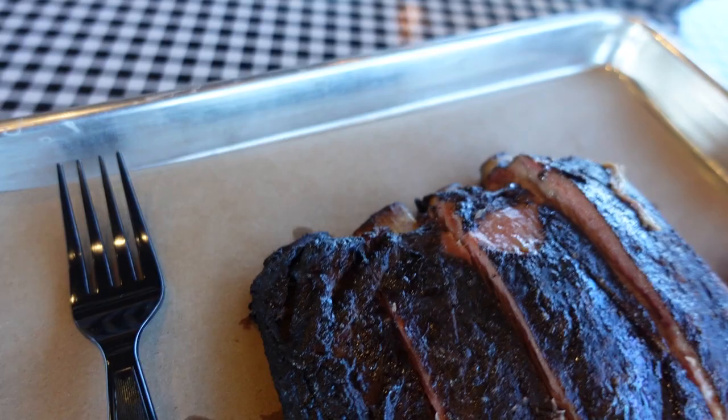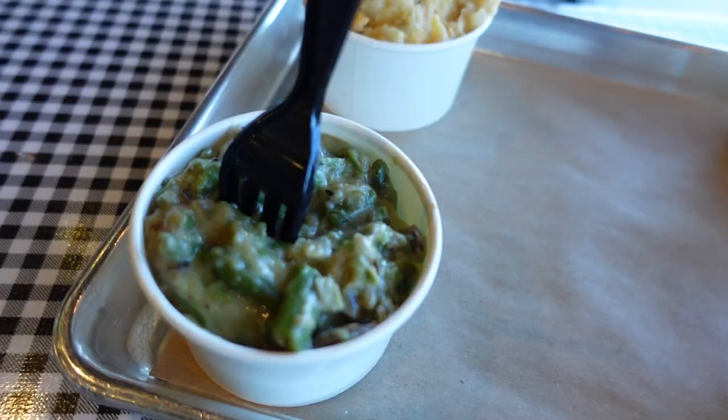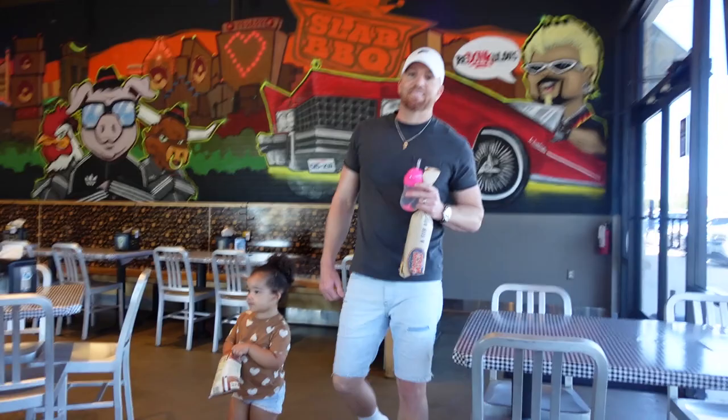Woo! All right, guys, we're back at the barbecue place that we were at a couple weeks ago. Look at that. I got some green bean casserole, potato casserole. We got some baked beans. And we got some Gouda mac and cheese. Oh, look who decided to pop in. And Travis got some Jersey Mike's.